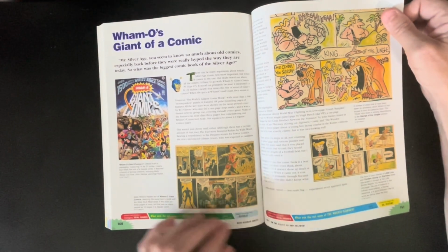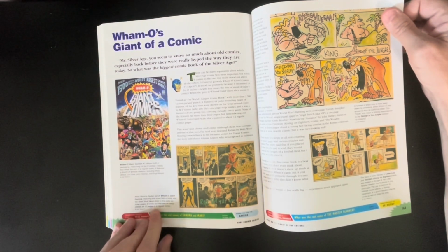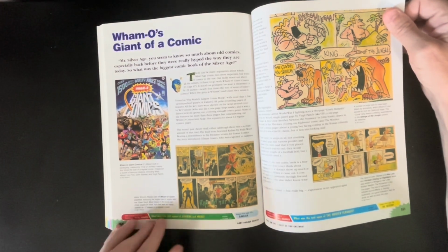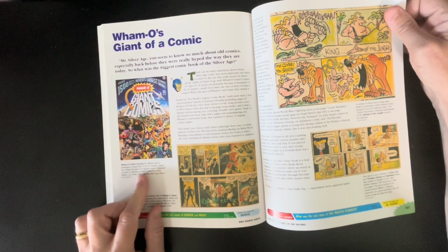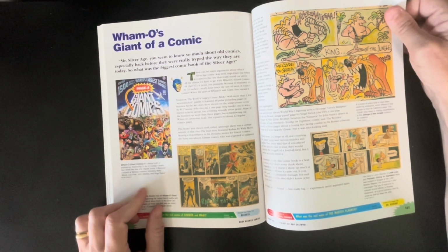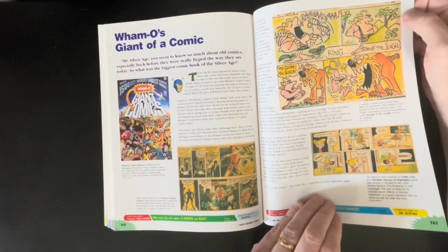Whammo's Giant of a Comic. Holy crap, we were talking about this. I remember that. Wally Wood's Radiant Let-Off Whammo Giant Comics featuring the superheroes battle with the Steel Skull. Damn, Wally Wood, look at that. I wish this was reprinted somewhere. This is not a cheap book. Measuring 14 by 21 inches, nearly 4 times the size of a regular comic. It featured famous creators Wally Wood, Lou Fine, John Stanley, Virgil Patch. Nice. George of the Jungle.